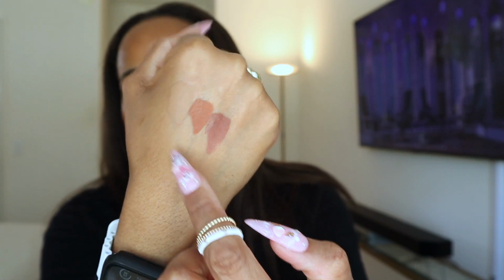The second shade is Open to All, which is, I would say, the mid-tone color. And then the deepest is Bring. Hopefully these go back on sale for Labor Day if you're interested in picking them up, because these are the best liquid eyeshadows. So that's the 3. Light, medium, and deep.